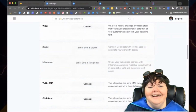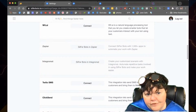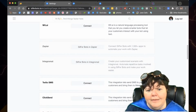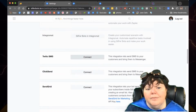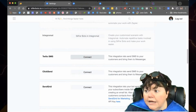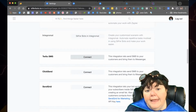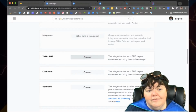All right. Here we go. We've got SilFer and Zapier, amazing and wonderful. Also Integromat, a cheaper version of Zapier, but doesn't have as many apps sometimes. Twilio SMS, connect. Twilio is the best, everybody. And you do have to have an account with Twilio. Gosh, that's super cheap. And it lets you top up as you go. So great stuff.